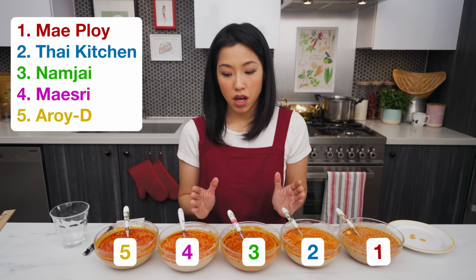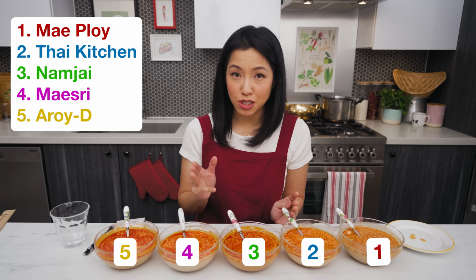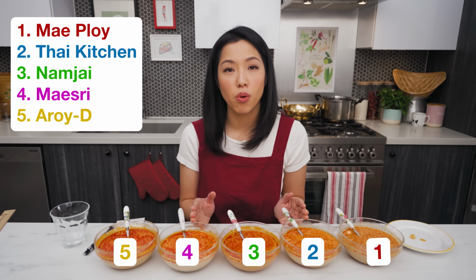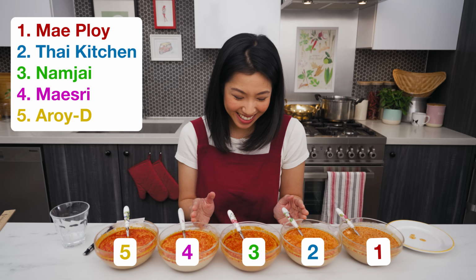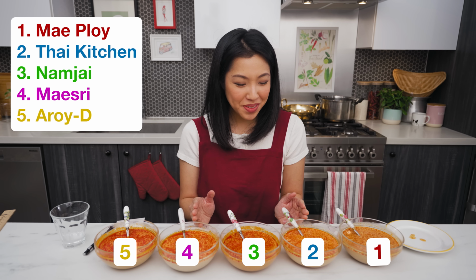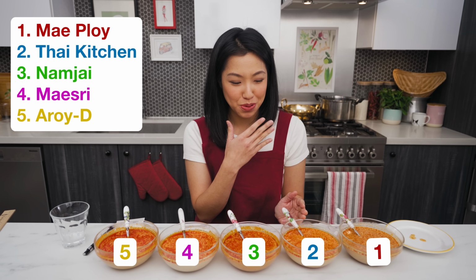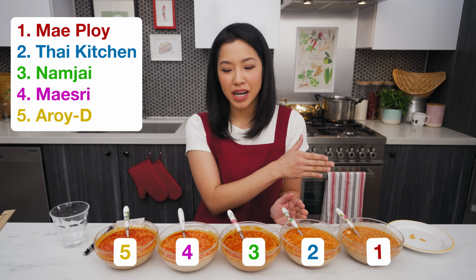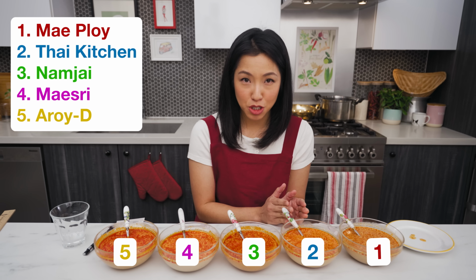These two are weak. This one has good flavor, but it's quite weak, so you'd need to use more of it. This one is so watery, so mild, that it's so hard for me to even know how good the flavor is. So for sure, according to this test, this is my bottom pick.